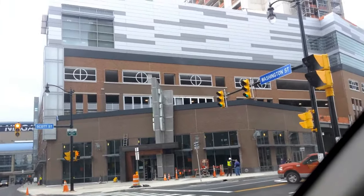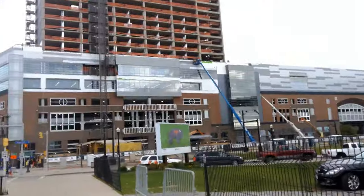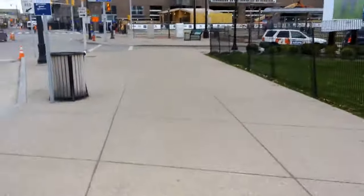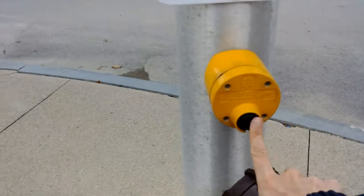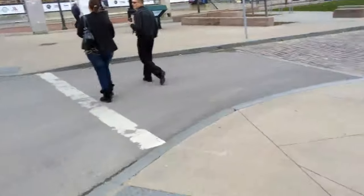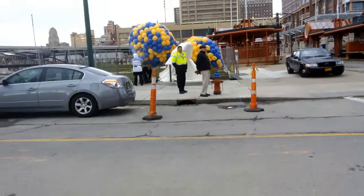Big building. So that's the hotel portion, and then along this where the blue... Alright, News 4 is here, pretty much everybody's here. So progress of downtown is going well. And then the statue dedicating ceremony is supposed to be out there.